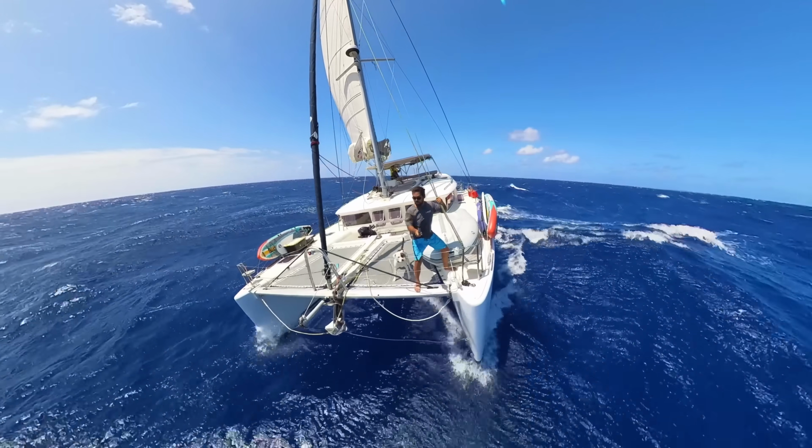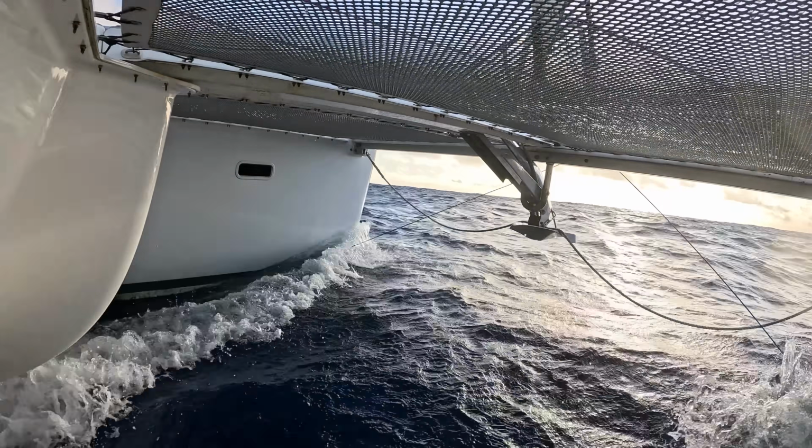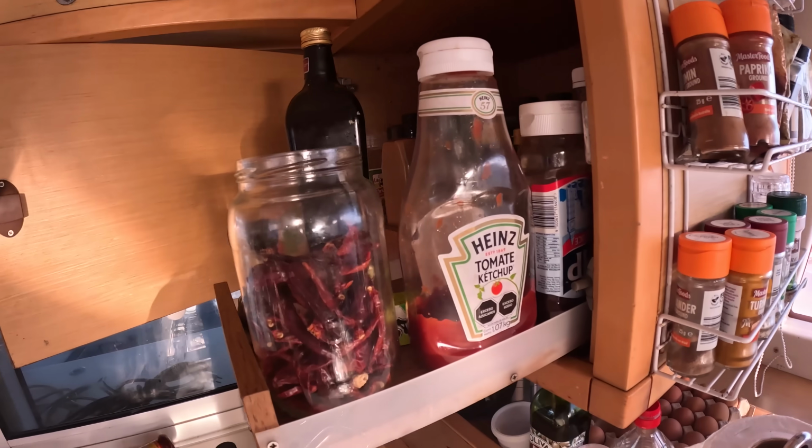We are almost done with a 1,000-mile sail from Tonga to Vanuatu across the South Pacific Ocean, but the weather wasn't going to let us have an easy ride to the finish line. One of the very many beautiful things that happen when you try to cook on a rolly boat. My security drove the whole time.